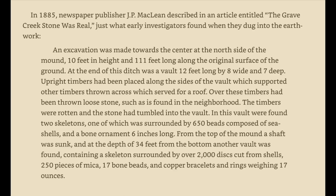It says here, in 1885, newspaper publisher J.P. McLean described in an article entitled "The Grave Creek Stone Was Real" just what early investigators found when they dug into the earthwork. An excavation was made towards the center of the north side of the mound, 10 feet in height and 111 feet long, along the original surface of the ground. At the end of this ditch was a vault 12 feet long by 8 wide and 7 deep. Upright timbers had been placed along the sides of the vault, which supported other timbers thrown across, which served for a roof. Over these timbers had been thrown loose stones such as is found in the neighborhood. The timbers were rotten, and the stones had tumbled into the vault.